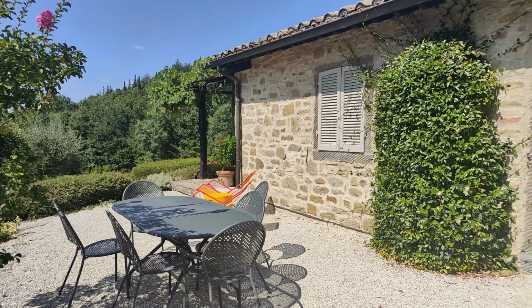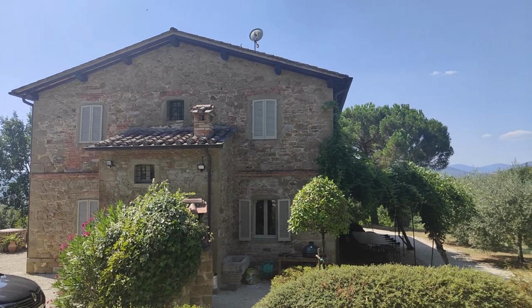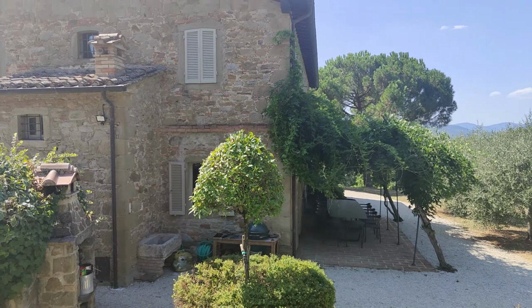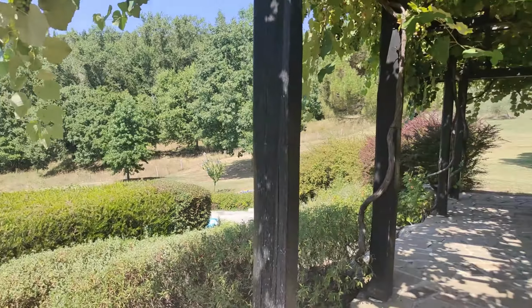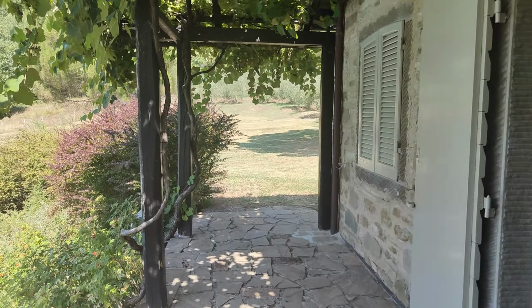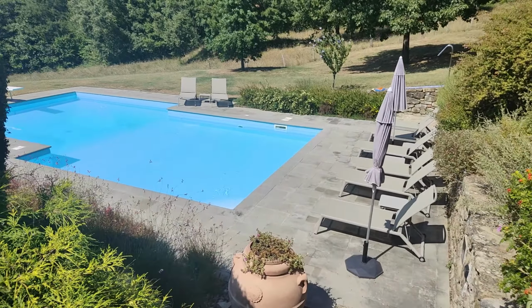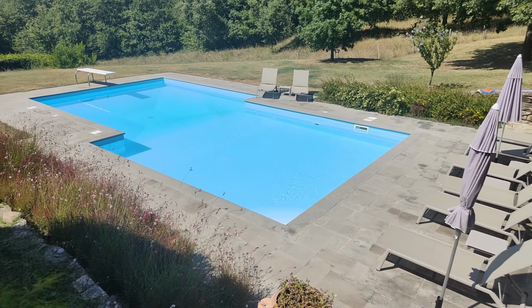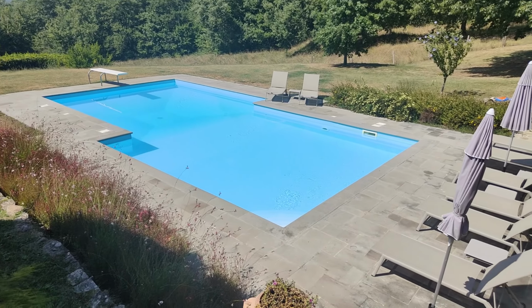Here we are. There are guests inside the house, so we are going to do a fast walkthrough, but there is no problem. There is plenty of view here, as you could see. Let's have a view again. Here we have the guest house, and here we are to the pool area from this pathway. Here you could immediately see the characteristic shape of the pool.